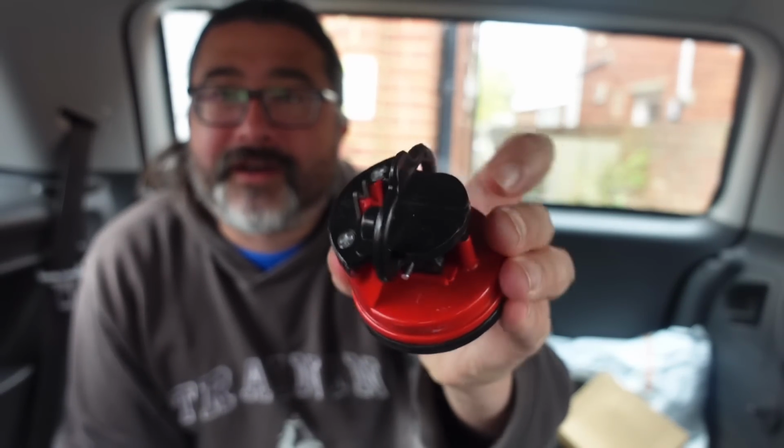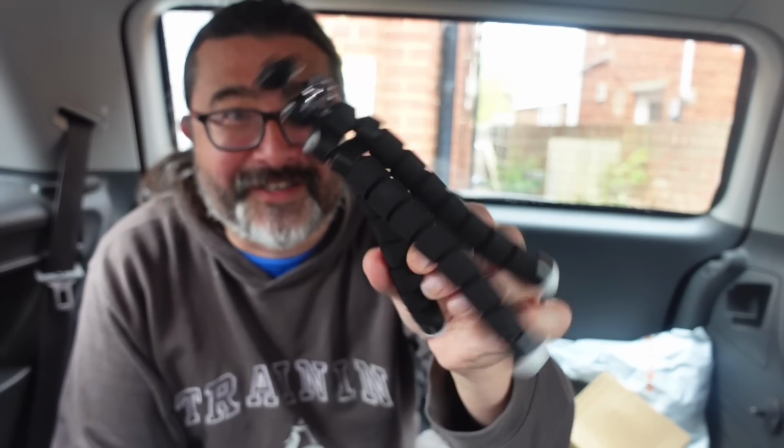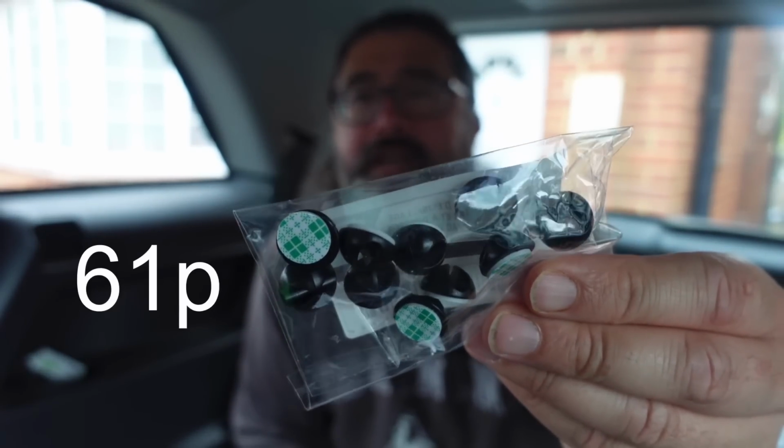So I know you're dying to know what these other random items were. Well, we have a 54p knife sharpener, which does appear to work. We have a little tripod for filming. That was only a couple of quid, if that. Perfect, because my last one broke. Then we have some little wire clip things for the car. Now these may come in useful for a review video I have to do next. So you might see these, or I might be able to use them for my sat-nav. But anyway, they're just like little wire clips.